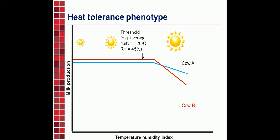So along the x-axis here, I have an index that puts together temperature and humidity, because it's the combination of those that actually create heat stress. As the humidity goes up, that makes it harder to dissipate heat. So it's the combination that's important. So that comes from the weather station data. The milk production comes from the herd recording that the farmers are already doing. And for each individual cow, we can see how she's responding to that increased heat stress.